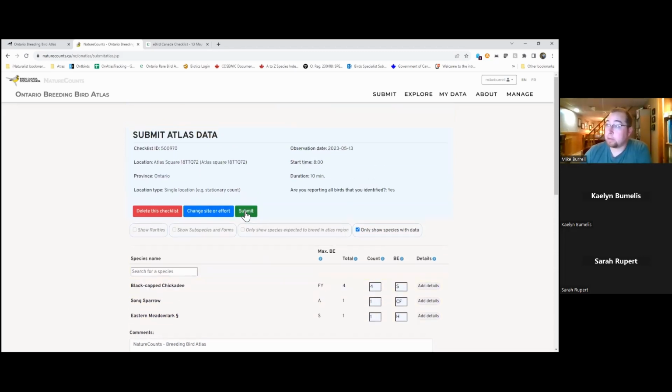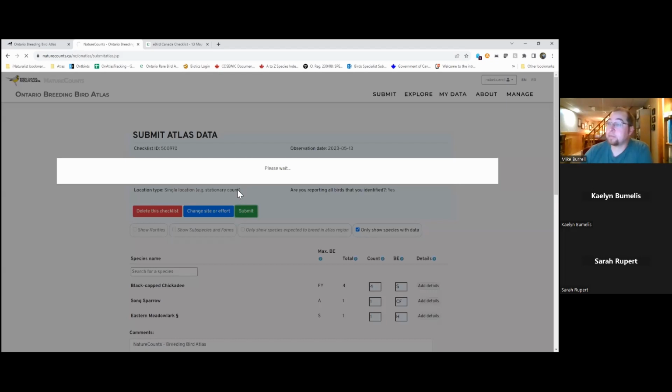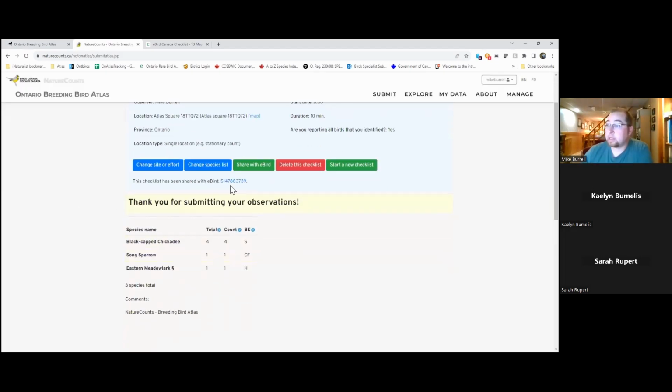So I'd click submit. And it's going to bring it in, and it's still linked to that same eBird checklist. So it's real simple. You just need to know how to get that checklist ID, and it'll bring it in for you.